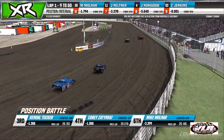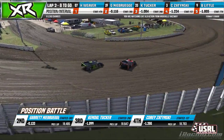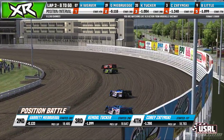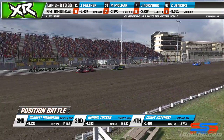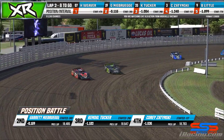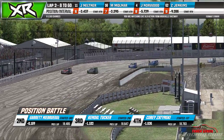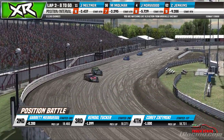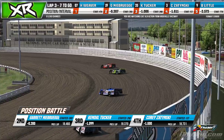Meanwhile, battle for the race lead. Nieberge on the inside of Weaver into turn number 1 and 2. We got a battle for the lead, a battle for second, third right there. Third and fourth, as Kendall Tucker hit the inside of that bump and upset that car. But up front, Howard Weaver's hanging on to the top spot. Garrett's right there on his back door trying to do everything he can for the slide job here at Knoxville. They're spread out pretty good, but it's still an awesome battle up front for the lead.